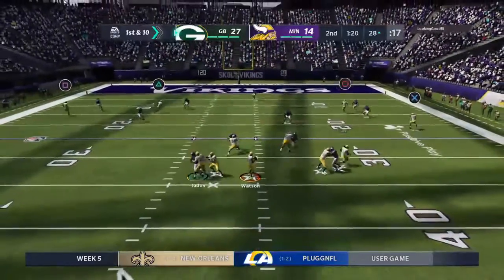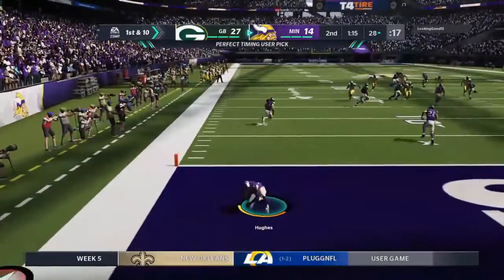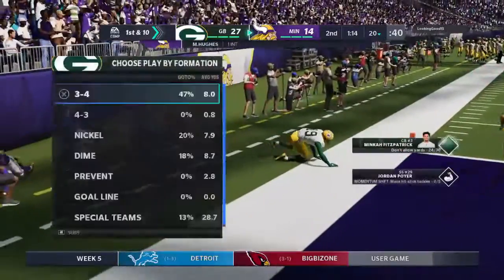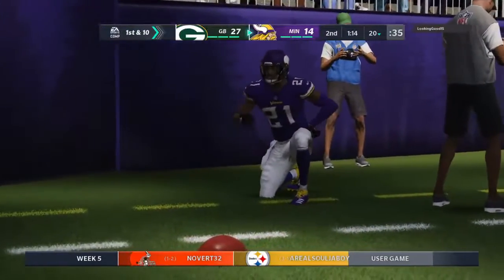They'll fake the handoff. Now Watson. He's going to let it go deep for the end zone. And it's intercepted at the goal line. Picked up by Mike Hughes. Well, that's the kind of interception that can save a game right there. They're already down 2 scores. Huge play, slowing down what was going against them.